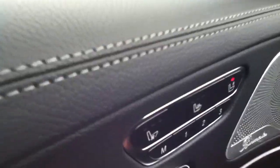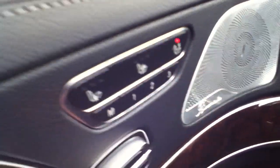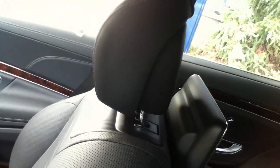Okay, so you push that button right there, that moves the right side. You see that? Now I move the right side. I always love that. That is cool. Always love that. And then the headrest automatically goes up and down.